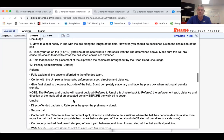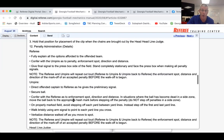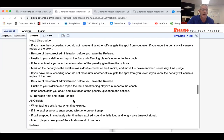Penalty administration. Penalty administration is no different in 7-man than it is in 6-man. I would just say try to do it as quickly as possible. Try to do what you need to do. If we do need to have a conversation, if we do need to talk through it a little bit, we have to be our own little replay system, then let's do it, and let's do it as quick as possible. But let's try to keep the game going. We need to make sure we get it right. That is the most important thing.